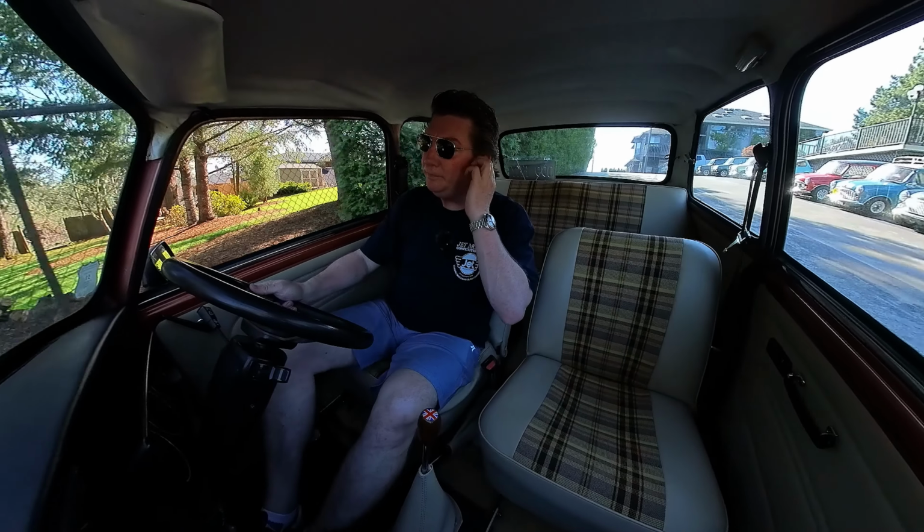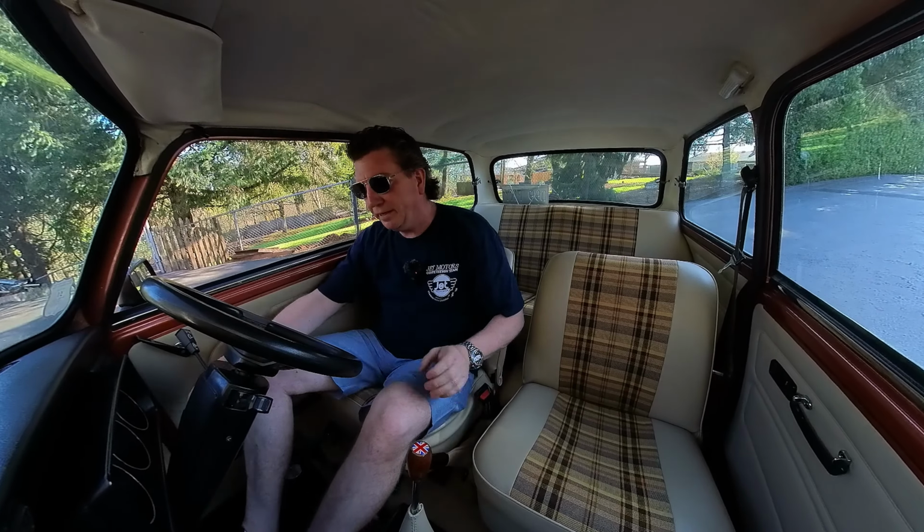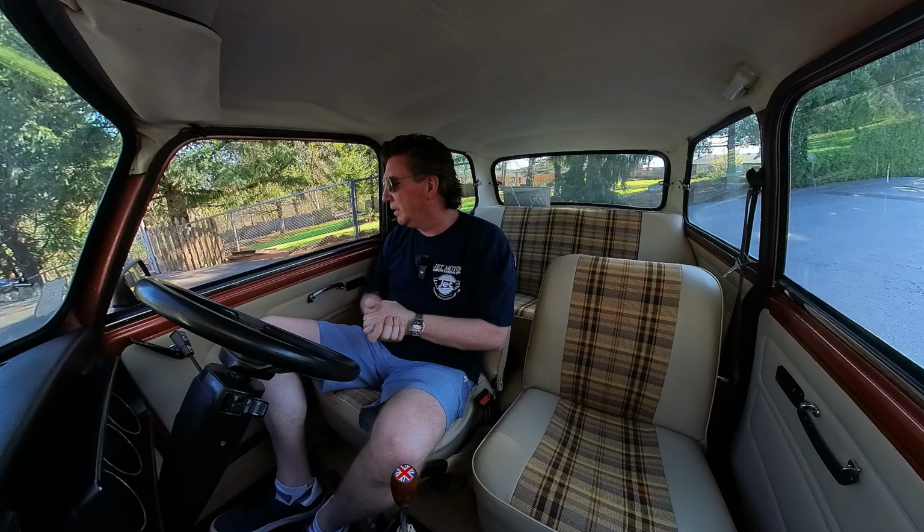Now look, I get 10% of the sale of these cars, and I really leave it up to the owner to decide where we should go with this. They trust me, I've been doing this a long time. I just can't stress to you, 25 grand for this car is unbelievable.